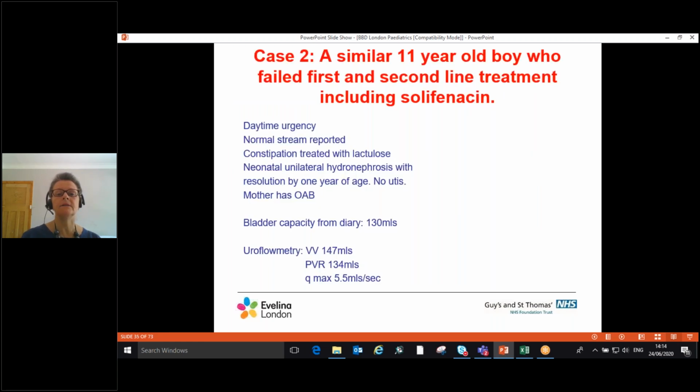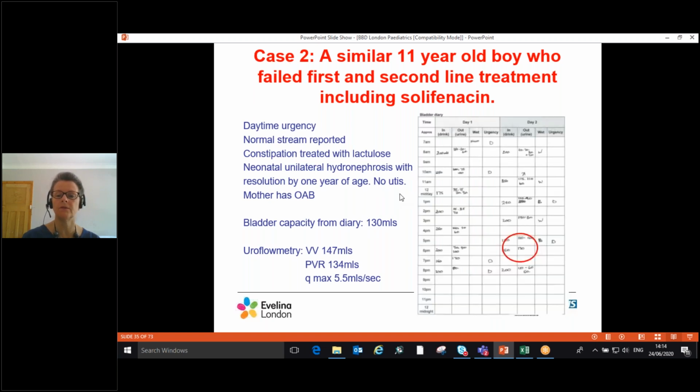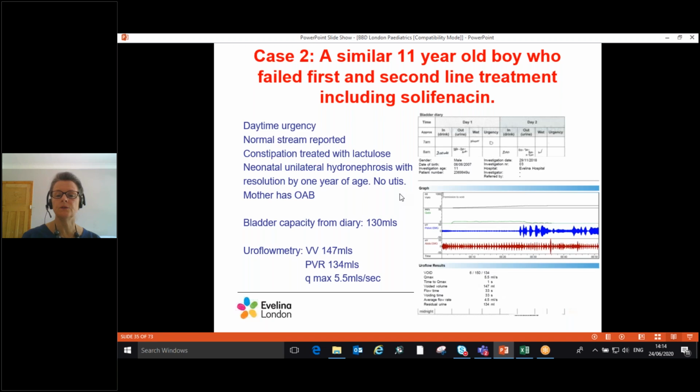This is another similar 11-year-old boy. I want to show you something very important. This was his uroflow. So if you've got a boy with very resistant bedwetting, please remember, get a uroflow. His uroflow was completely obstructed. You can see that. That's a very obstructed uroflow.